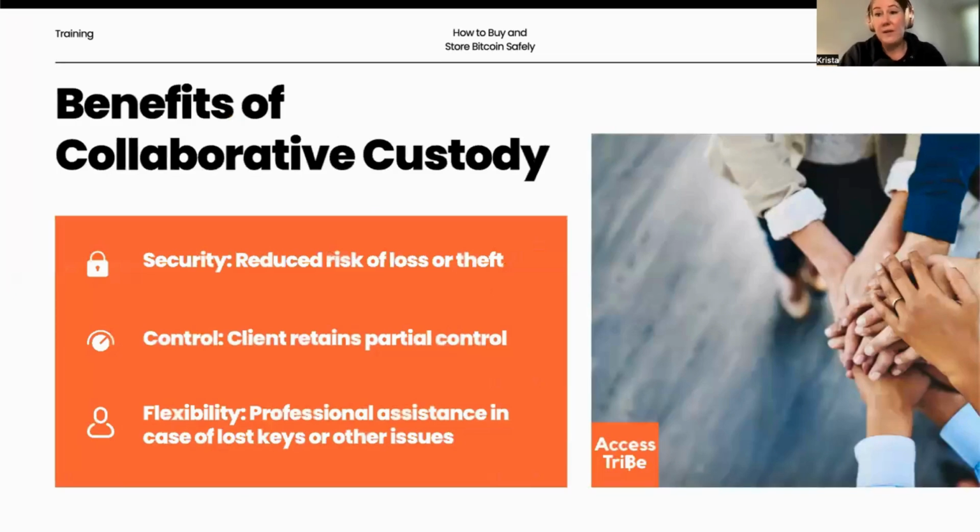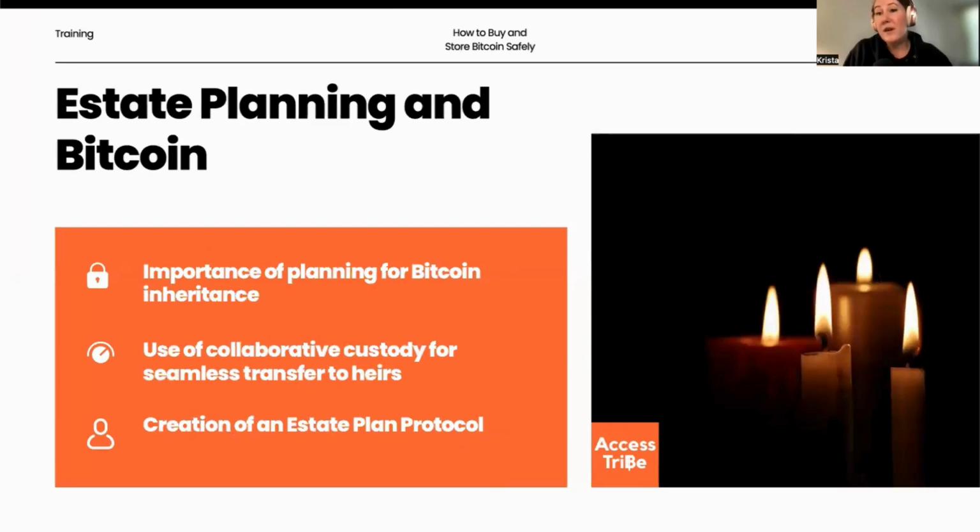So, just to summarize, the benefits of collaborative custody: reduced risk of loss or theft. So, that would apply to an extent to any multi-sig solution. You still retain some control because you have one of the keys. And then you have professional assistance in case the keys are lost or in the event of a death or something similar. So this brings me really to talk about estate planning.